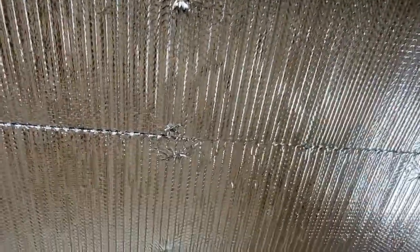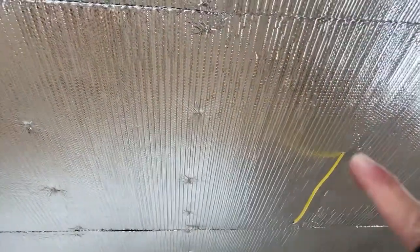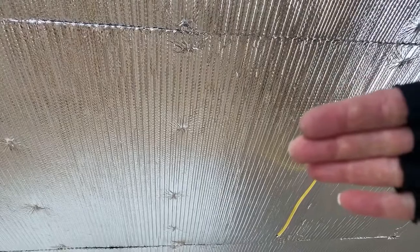Okay, so while I'm up here, we put Reflectix on the ceiling. Yes, I know, right? My view is amazing. God has blessed us tremendously. So we are leaving this on here for right now. We have a layer up against the plywood and in between the roof joists. And then we put this second layer on to give us the greater R value.